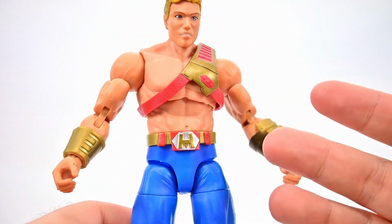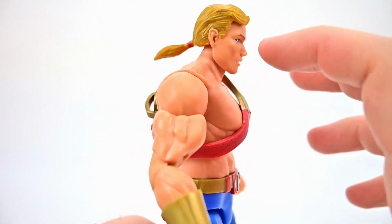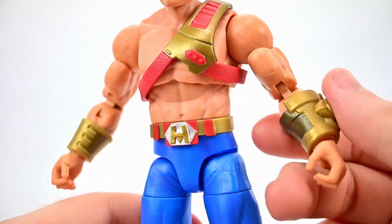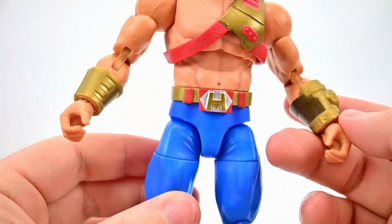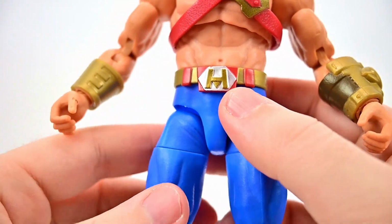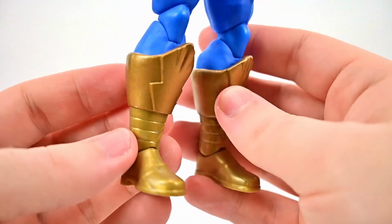You know, it doesn't really look too much like the original He-Man, but it does have the blonde hair and looks like the same sort of physical shape of the big muscular guy, but he has some more futuristic armor, so it has this chest harness with the nice gold and red going around to the back with a holder for his sword, some gold wrist guards with this one having a piece to put the shield in, a belt around the waist with an H on it there, again some red and gold, and bright blue pants going down into the all gold boots there as well.